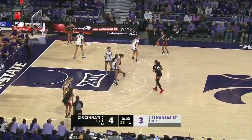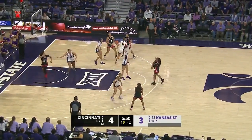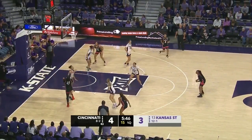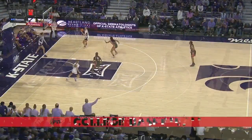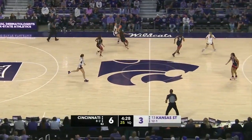Poindexter, top of the circle. Shot ready. That is Temira Poindexter. 38% is what the Wildcats shoot from behind the three-point line as a team. Second best in the Big 12, top 15 in the country. Offside rebound goes to Cincinnati. 1 of 7, though, is how K-State has started so far to this point.